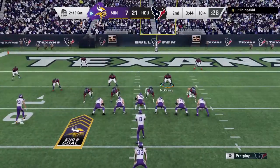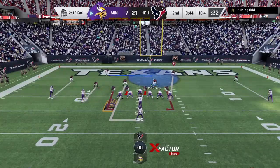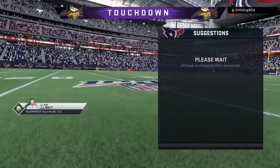41's the Mike, 41's the Mike. Check, 41. And here we go, watch the pass. Throwing again, Cousins on 2nd and 10. And he'll get into the end zone.